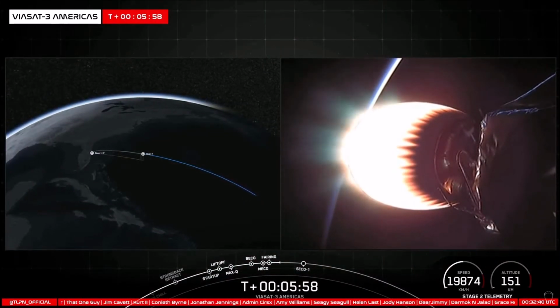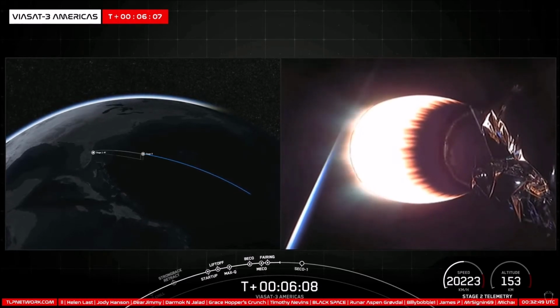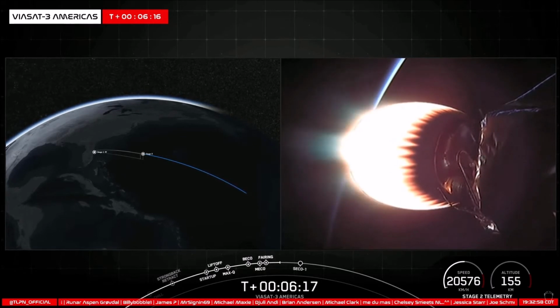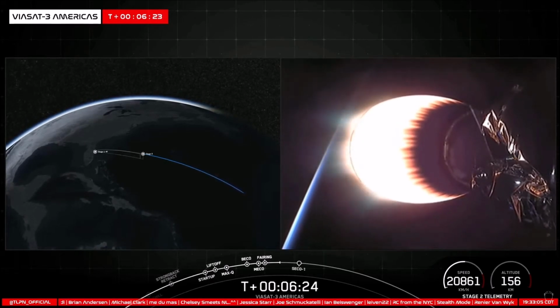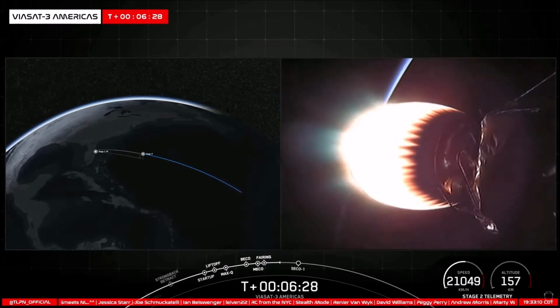On your left-hand screen, you can see a map of the mission trajectory. On your right-hand screen is a live view of the MVAC engine. Stage 2 continues to follow a nominal trajectory. Good callouts. Our main payload for today's mission is VIASAT-3, and we do have 2 secondary payloads on board as well from Gravity and Astronis. That is the Gravity Space 1 and Astronis's micro-geo satellite.